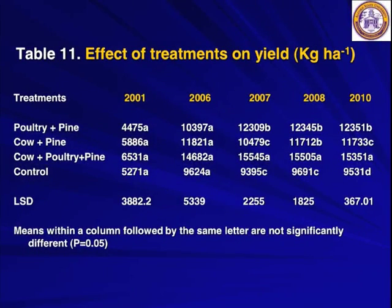On yield, if you look at the beginning, the poultry manure was in 3rd position. The first one was cow manure and poultry manure together. It was high from the beginning and continues to be high. So when we mix half poultry manure and half cow manure, the yield goes high. Why? We don't know. Those are some of the areas we have to find out.